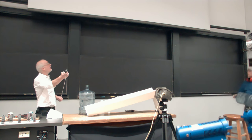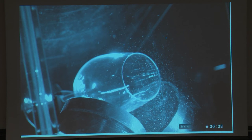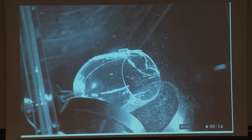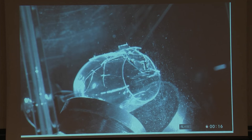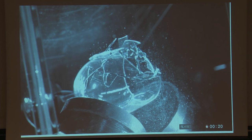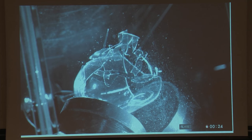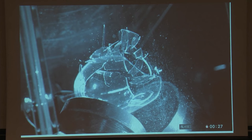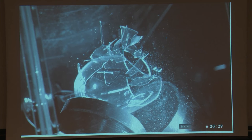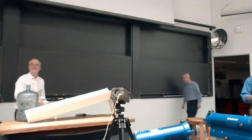So let's see here where we are. So this is now played back, recorded at 10,000 frames, and then played back in slow motion. And so you can really see how that glass tries to resist and then cracks. Okay, so what we now want to do is show you something else that gases can do.